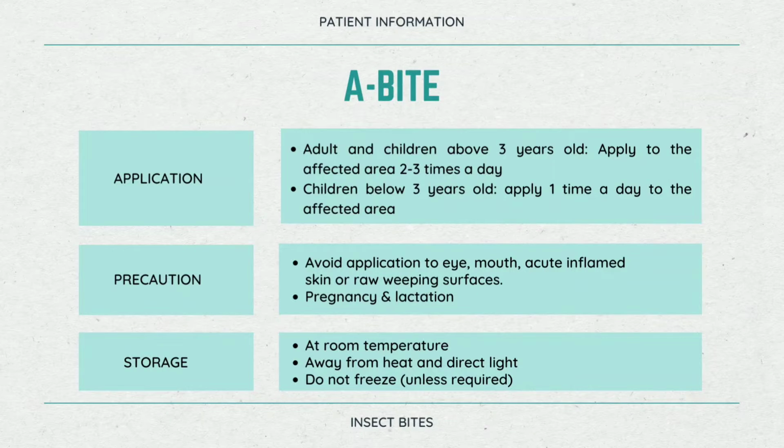What are the precautions that the patient needs to take? Firstly, avoid application to the eye, mouth, acutely inflamed skin, or raw weeping surface. Also, take care during pregnancy and lactation. How do patients need to store the A-Bite cream? A-Bite cream needs to be stored at room temperature, away from heat and direct light. Also, do not freeze the A-Bite cream unless it is required on the label.